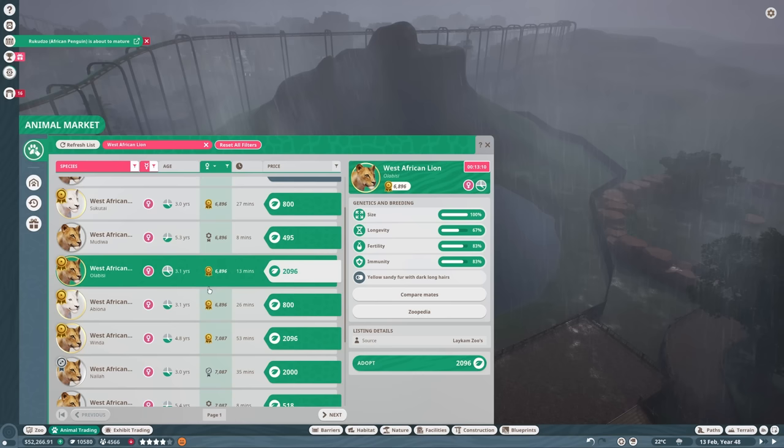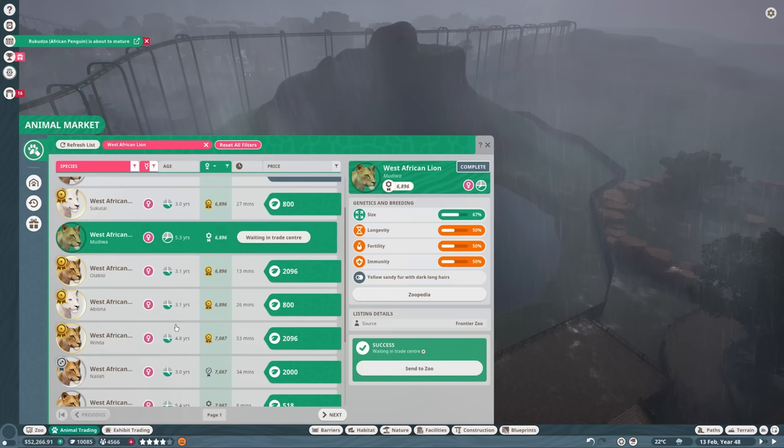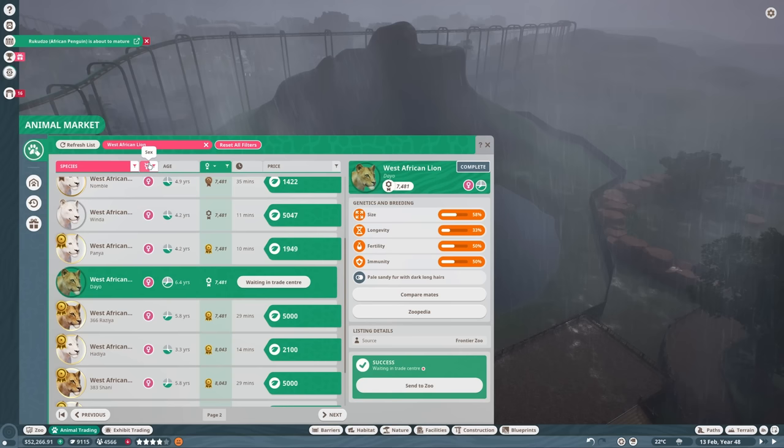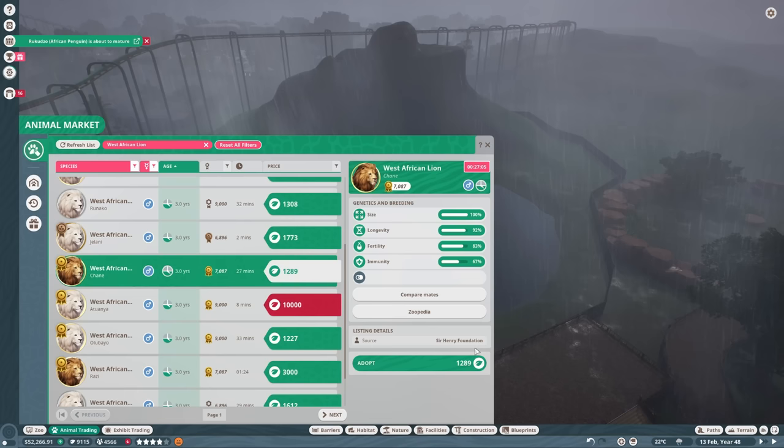This seems a decent one. I'm going to get this one from Frontier because it's quite cheap. I'm going to focus on the ones from Frontier Zoo because they're not going to be related as well. So this one's also okay. Let's get her. And another one. I think if we get 3 females and 1 male, that's probably good. And if we get this male from Sir Henry Foundation Zoo, he seems pretty good and he's quite a good price.